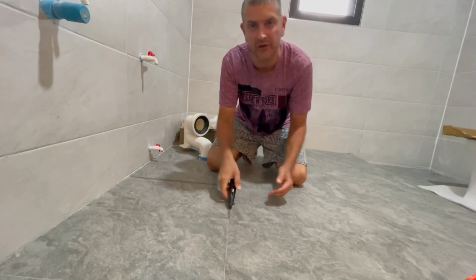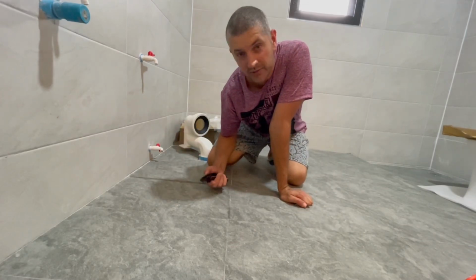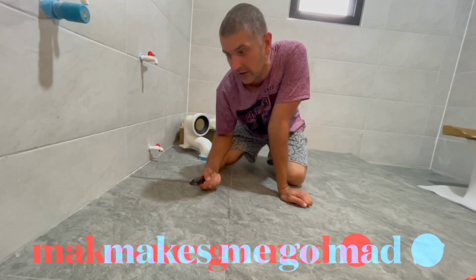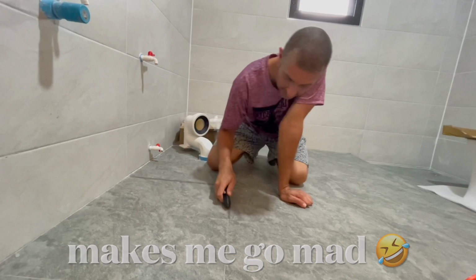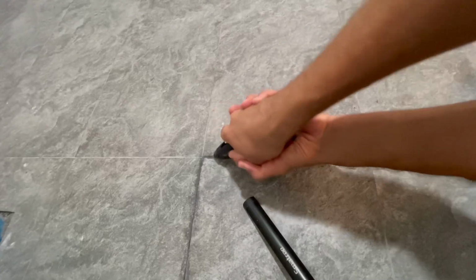It's stupid to have the bathrooms linked together. The guy that did this, apparently he's been building houses for 20 years. 20 years, and he thinks, oh, it's a good idea to join the bathrooms together. I've done one house and I know it's just the stupidest thing you can possibly do.